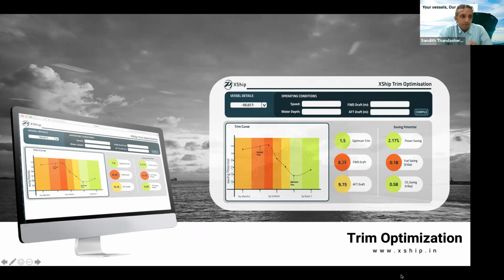The exercise objective is to understand the direction of performance, like going good or bad, when the trim changes from an even keel to either approach. It's not the exact value that matters, it is the direction that matters.